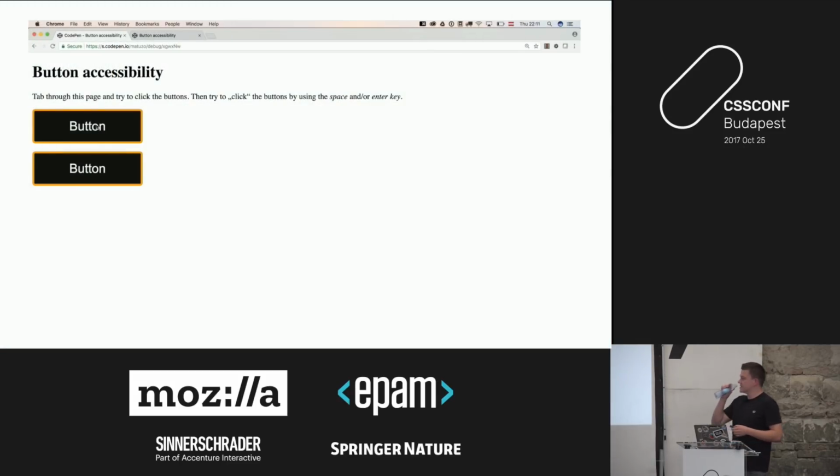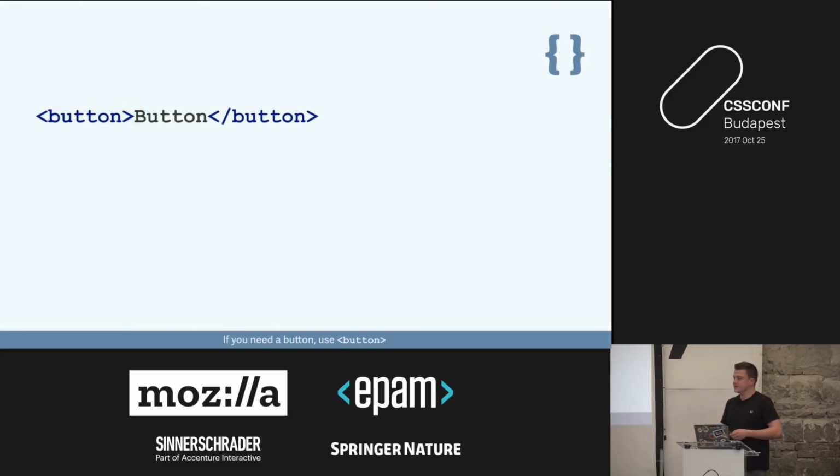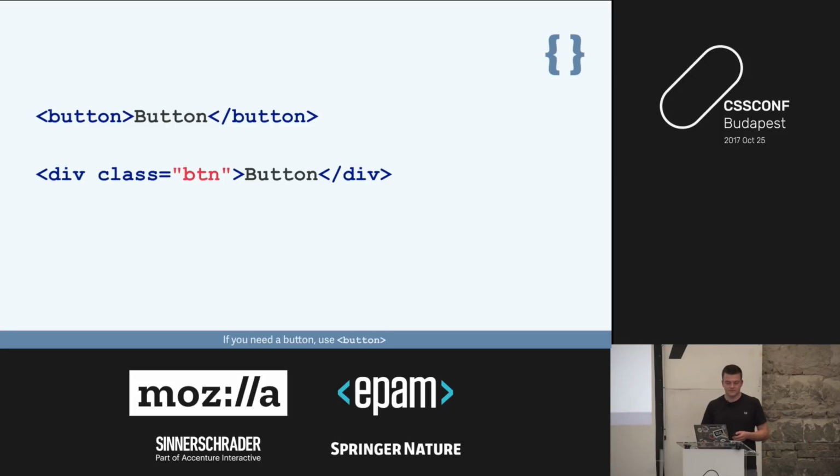Here we have two buttons. When I click the first button, an alert pops up. Great. If I click the second button, the alert pops up as well. And now I'm going to use the tab key to focus those buttons. I can focus the first one, but I can't focus the second one. The reason for that is that the first button is an HTML5 button element. The second button is a div that looks like a button.